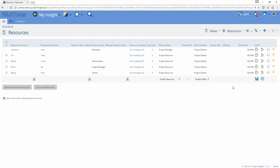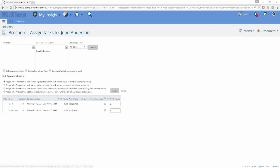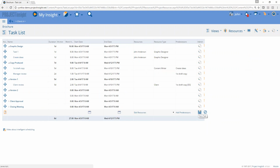So I'm going to go here. And just let's say John, I'm going to pick him, and I'm going to ask Project Insight to bring me all of the tasks that require a graphic designer, and I'm going to mass assign him to all those things. So we have 2 here just because we've been building it on the fly, but it could be 20, 200, it doesn't matter. And we'll go ahead and hit save, and when we pop back to the task list view, you'll see that he's been assigned to those things that call for a graphic designer.